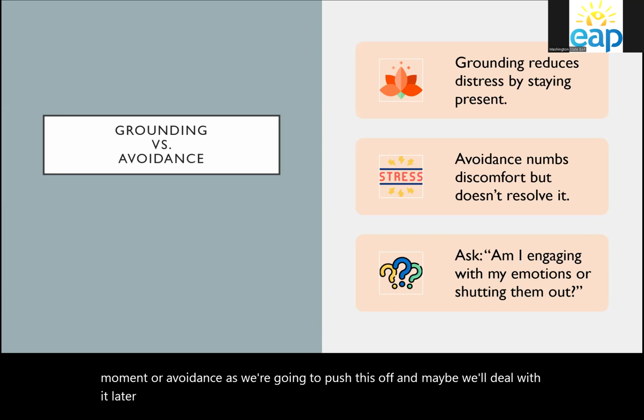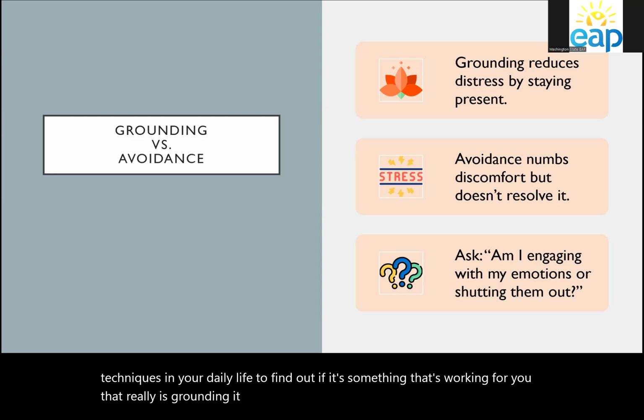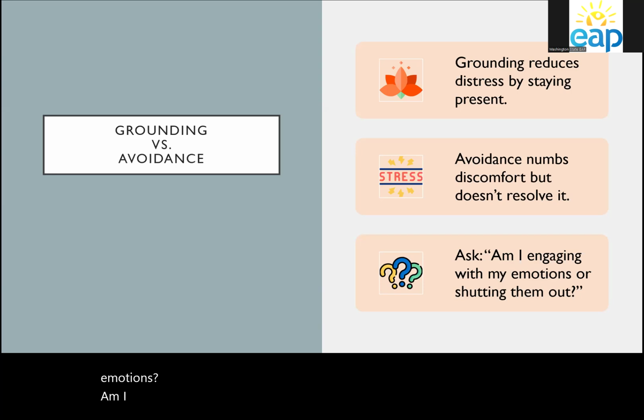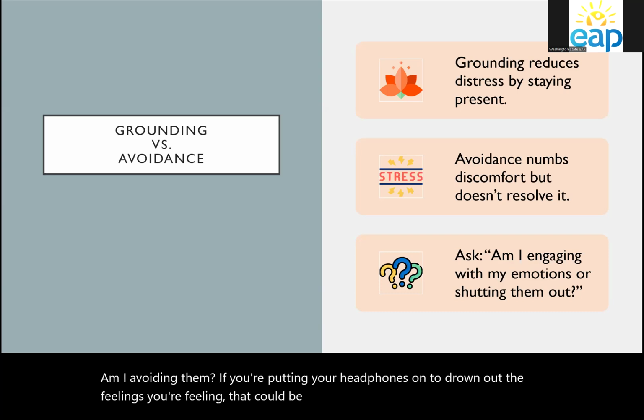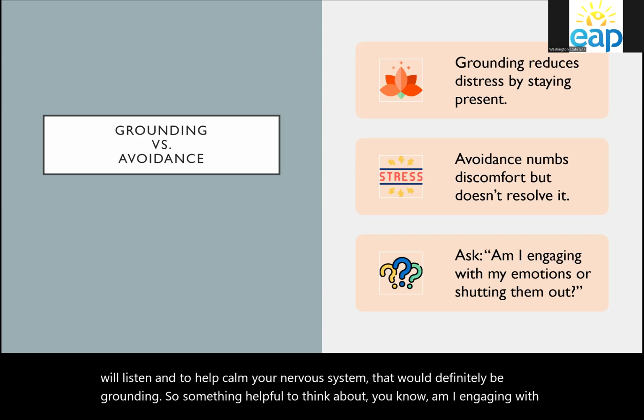As you start implementing grounding techniques in your daily life, to find out if something is really grounding for you, it never hurts to ask yourself, am I engaging with my emotions or am I avoiding them? If you're putting your headphones on to drown out the feelings you're feeling, that could be avoiding it. But if you put on music to listen and to help calm your nervous system, that would definitely be grounding. It's just something helpful to think about. Am I engaging with my emotions or am I choosing to ignore them?